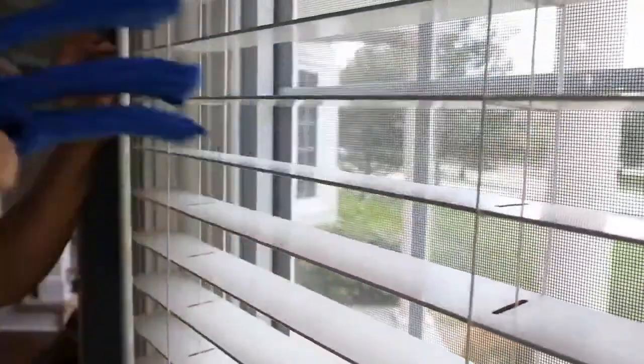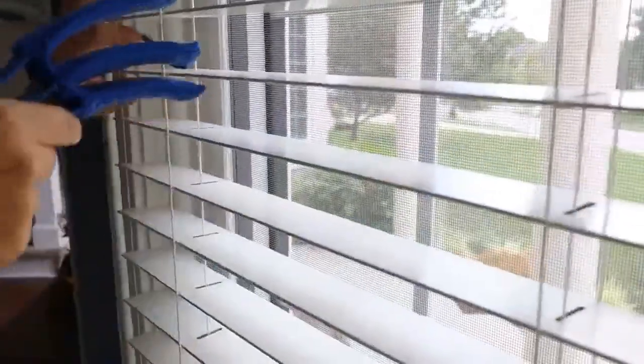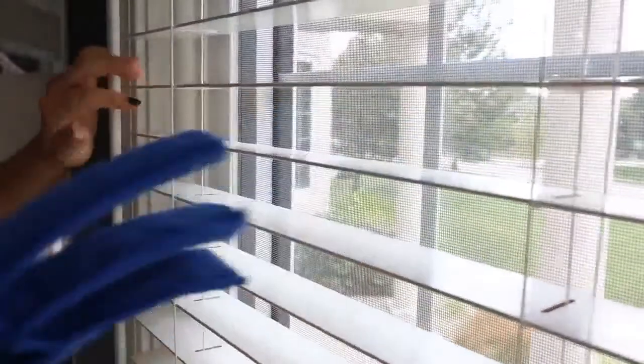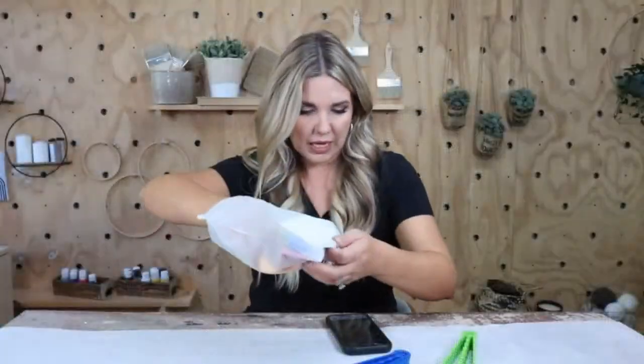It picks up the dust, and then when you're done dusting, you pull off the microfiber sleeve and throw it in the wash, and you can constantly reuse it. It comes with two clamps, and then it also has all of these little microfiber pieces that you can put down on there. This is great for your kids to do. If you have a bunch of blinds, you can get your kids to clean them with these. I find it's kind of a fun way to do it, and you can reuse it.